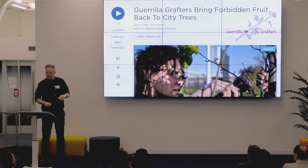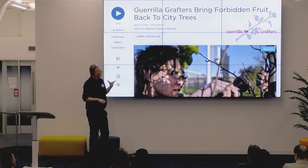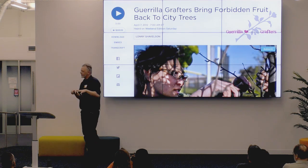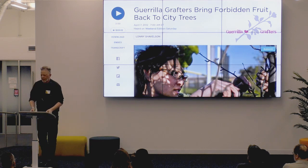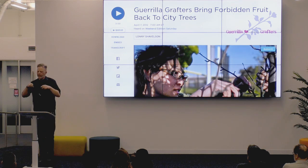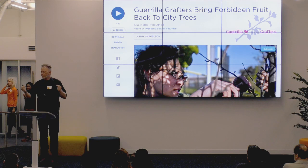The guerrilla Grafters, which I'm a founding member of and I work with, we find fruit trees in the city that are sterile ornamental fruit trees, like ornamental cherries and pears, which are many of them here, right? Because they're nice to look at and they have flowers. We teach people in that neighborhood how to graft fruiting branches into those trees so that those become producing trees.